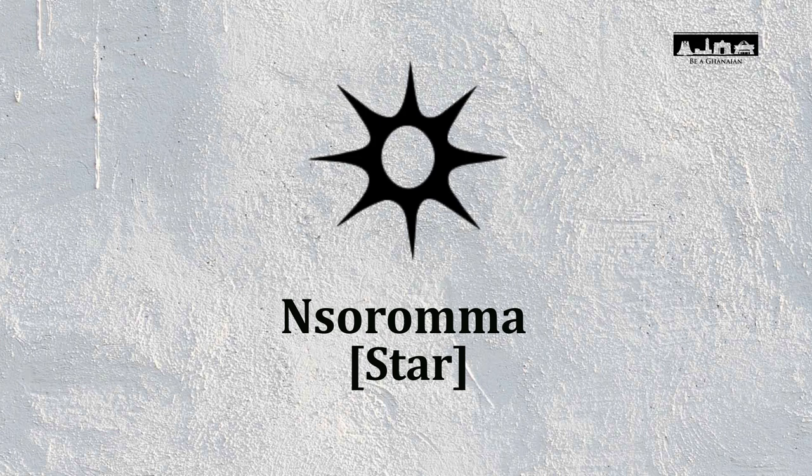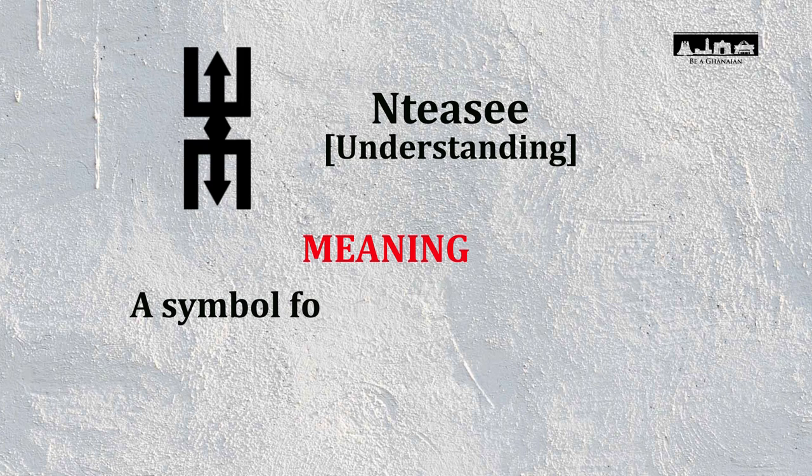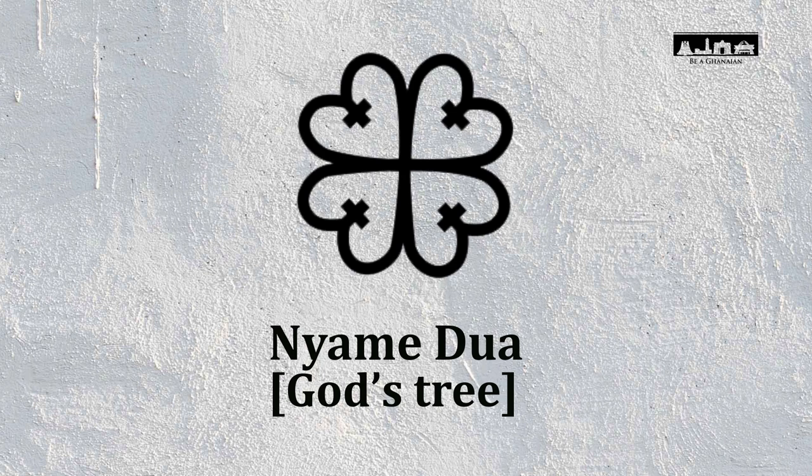signifies faith and the belief in patronage and dependency on a supreme being. Ntesie, understanding, a symbol for understanding and cooperation. Nyame biribi wo soro, God, there is something in the heavens, a symbol of hope and inspiration. Nyame dua, God's tree, an indication of God's presence and protection.